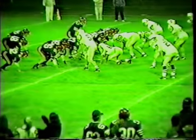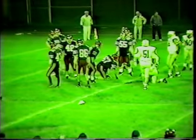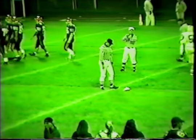Okay, Chisholm's ball. Tolo on the center. Offside Chisholm, Dennis Marchetti getting a little jumpy. That'll cost him 5. Oh, excuse me, that was Ryan Rossman. Ryan Rossman, ready. Full start.